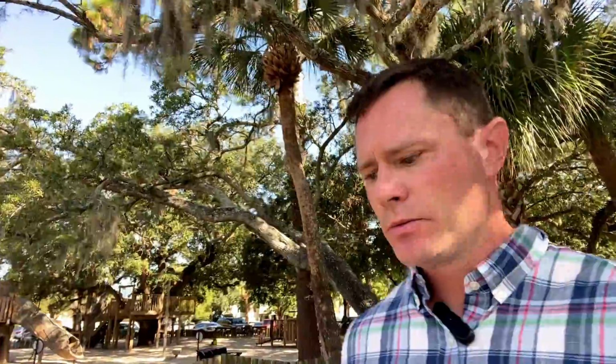So a family favorite is the Harbour Town playground behind us. You can see it really blends in to the background, the nature. Really everything here in Sea Pines, in Harbour Town, on the island in general, is designed to blend in with nature. It's designed to be a part of nature.